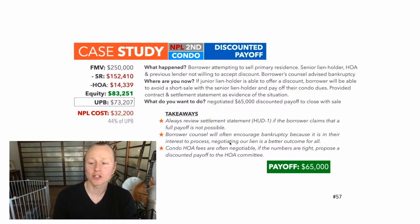But in this case, negotiating the lien is a better outcome for everybody. The borrower isn't going to spend $2,000, $3,000, $4,000 on legal fees filing for bankruptcy. They're actually going to save money if they just do a little bit of legwork and give us a call, which they did, and they were proactive. Within 4 months of buying the loan, we were able to settle this deal, which gives us a very substantial internal rate of return, which we'll see soon.